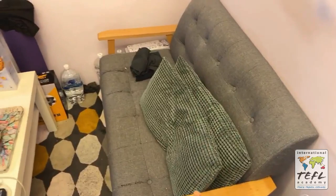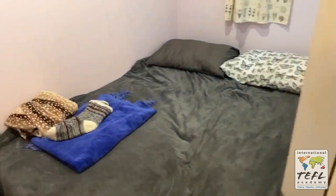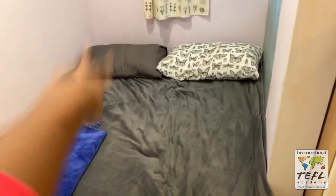Coming over to the left is where I have any personal items, and I've got little storage in here where I keep my socks, shirts, towels, things like that. To the left is where I have my quote-unquote bedroom area. So I've got my little pillows, my blanket, any throws, my onesie, some more stuff over here. The apartment did come furnished with the bed, and I actually bought the blanket and the pillowcases myself.